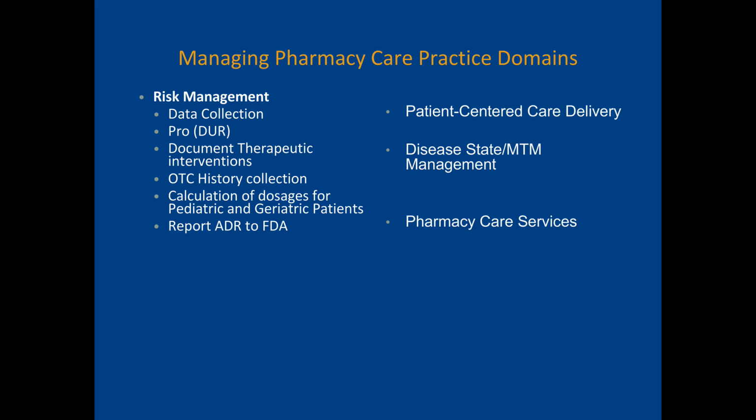There are lots of things that go on in managing a pharmacy care practice, such as risk management. We're going to talk about risk management later on in the semester. But risk management can involve how we handle drug utilization reviews. How do we document therapeutic interventions? How do we document the calculation of dosages for special populations? How do we report adverse drug reactions to the FDA? How do we handle drug recalls? What's our workflow process and our documentation process for MTMs or any other pharmacy care services? And we also have to look at the financial management of these pharmacy care services.